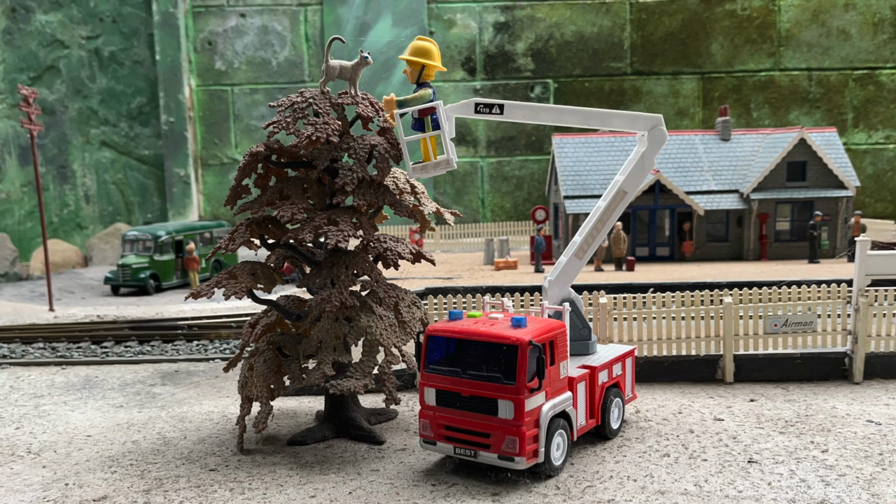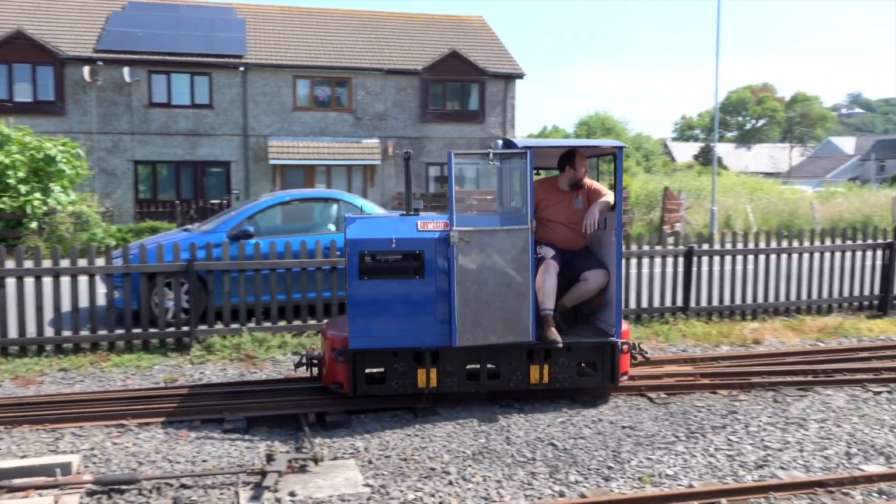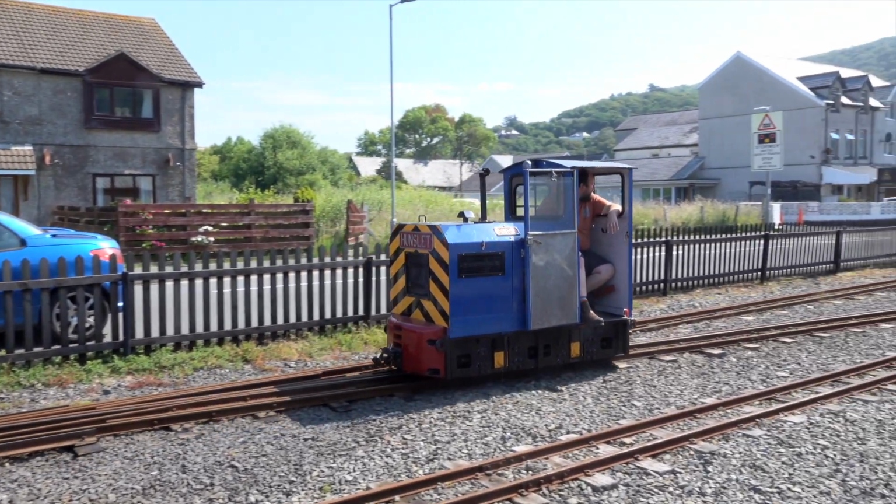We thank this fireman for his rescue. Dare we say it, always a cat. Outside, the little shunter Gwirrell is on the move.